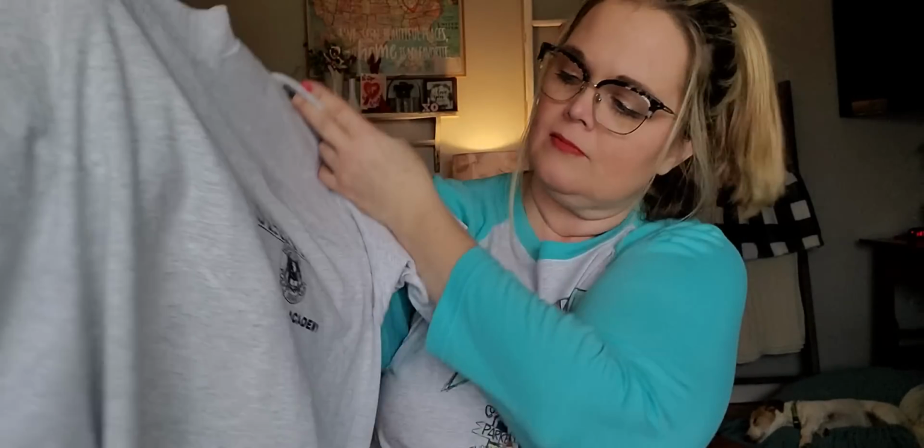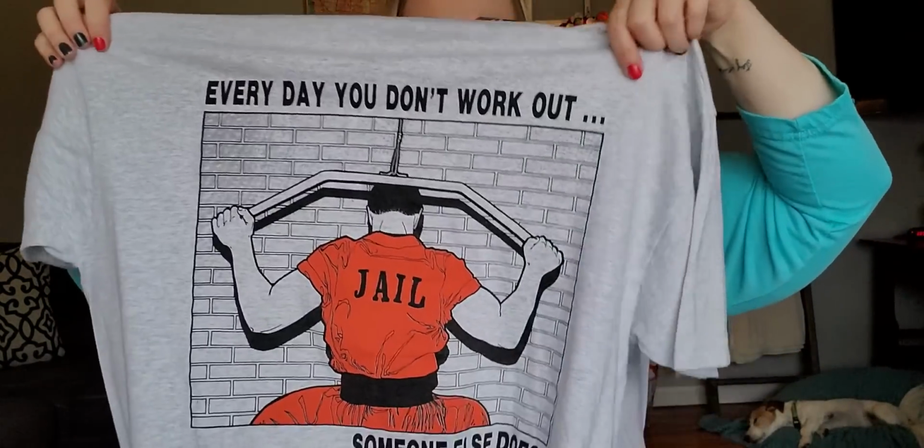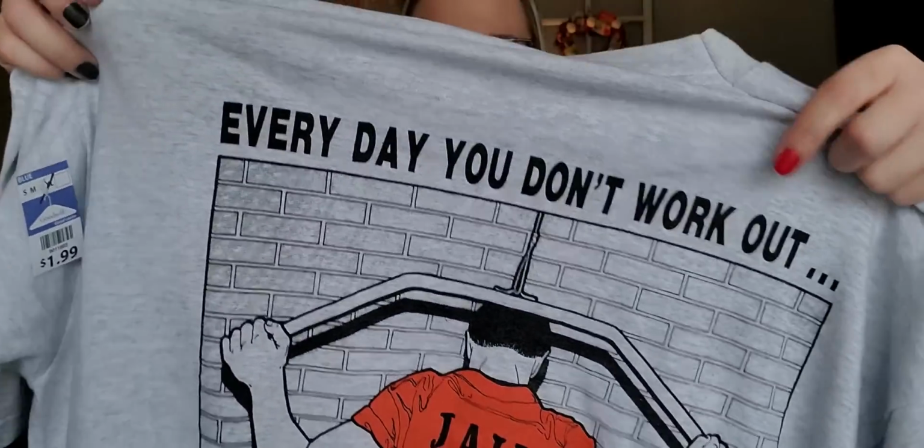It was just interesting. It was also $1.99, and it says Stay Fit, the Indianapolis Police Department Training Academy on the front, and then on the back it says every day you don't work out, somebody else does. And it has a prisoner working out. So they've got to be stronger than the prisoners, apparently. I don't know. I just thought it was interesting, and I'll give it a try. I don't think it has a date on it. It says an illustration by Lori Finch. No date on it, but I know that it's vintage just because of the way that it's made.